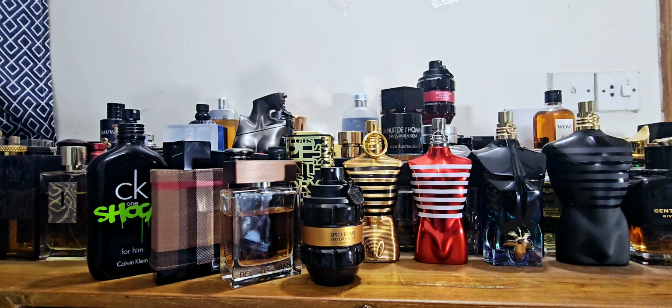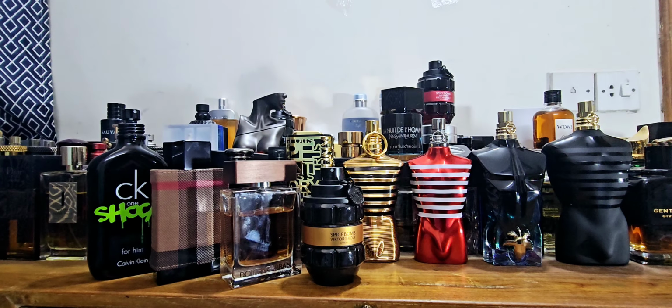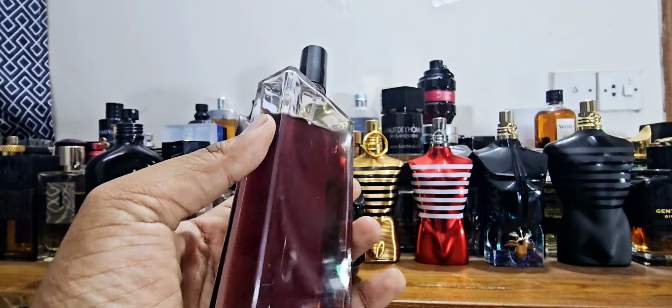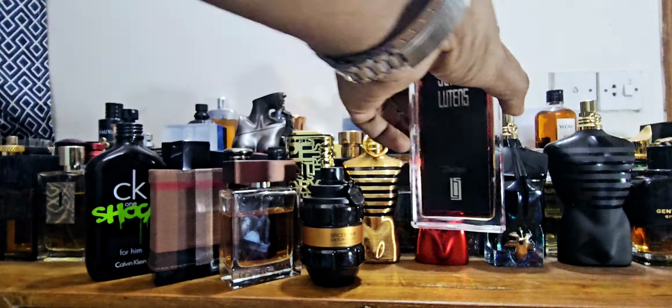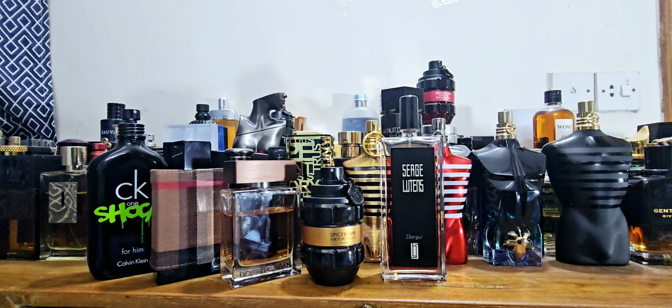So 3 left. The next one I got recent times. This is a modern formulation. I'm yet to review it. I reviewed the vintage of it. This is called Serge Lutens Chergui. Okay, this perfume is now available in 100 mils. Back in the days, mostly you would get 50 mils at this price point. So now, if you can get a little bit of a discount, you can get it for $130, $140 for 100 mil. Excellent value.